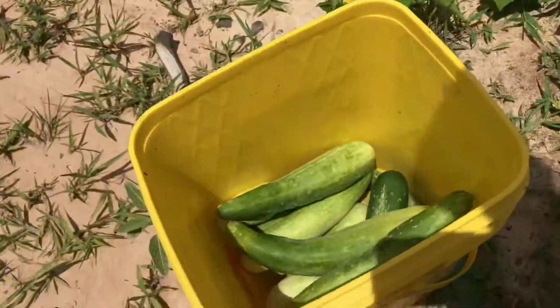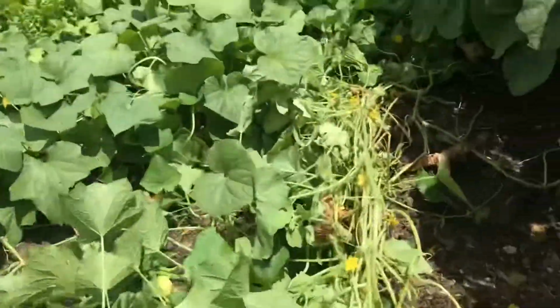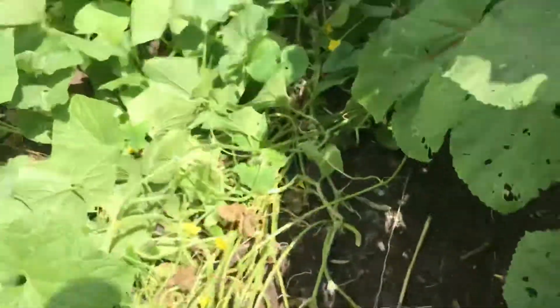I mean, I'm gonna fill another bucket at the rate I'm going. And I've got 2 pots going on the cannon right now of pickles and more to do. I mean, it's just non-stop. These things are insane.